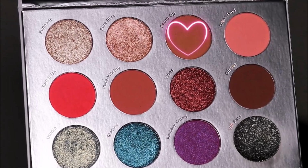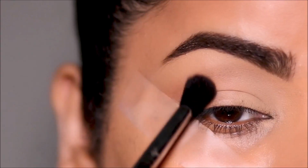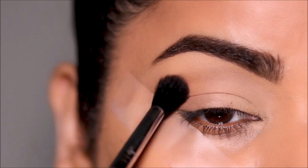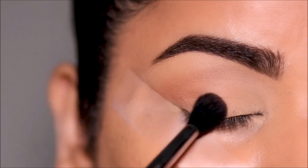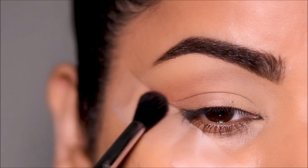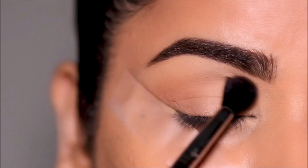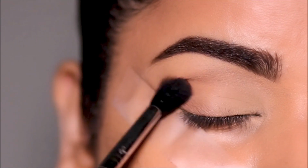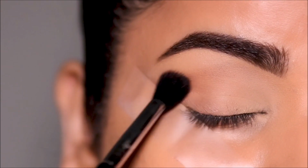I'm going to first dip into this very light brown eyeshadow called Photo Op with my Sigma E40 large blending brush. I'm going to mostly focus this eyeshadow in the very outer corner, slowly buffing it in towards the inner corner. And I'm keeping it at the crease because this is going to be my transition shade. What I'm planning to do here is to build a nice ombre of colors in the very outer corner. So I'm starting with the lightest shade. I'm going to buff it out to the max.